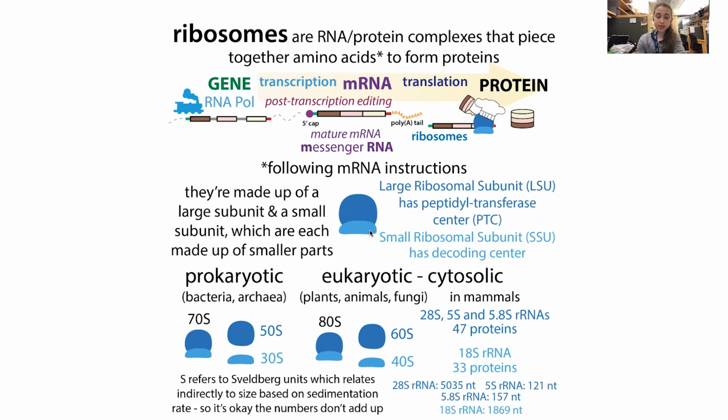These large and small subunits have different names in the different types of organisms. These names are something S, and the S is this Svedberg unit, which relates indirectly to the size based on a sedimentation rate. So the heavier you are, the faster you sink, but it's not directly linear. So that's why these numbers don't add up, if that's confusing you.